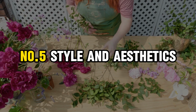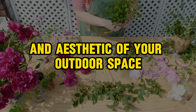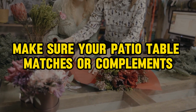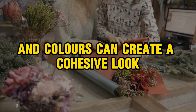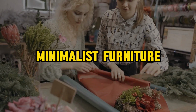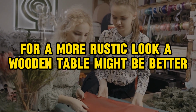Number 5. Style and aesthetics. Your patio table should complement the overall style and aesthetic of your outdoor space. Coordinating with furniture. Make sure your patio table matches or complements your existing outdoor furniture. Consistent styles and colors can create a cohesive look. For example, if you have modern, minimalist furniture, a sleek metal or glass table would be a good fit. For a more rustic look, a wooden table might be better.